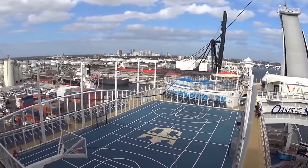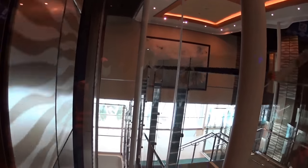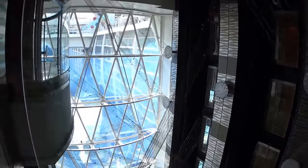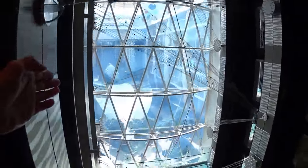Right now I'm on deck 17. We just got done looking at the loft suites, which you'll see on other videos here. And we're going all the way down here to deck 9. What we're looking at there is the Central Park. We'll have a closer look at that.